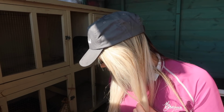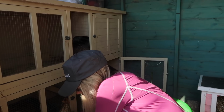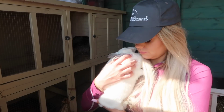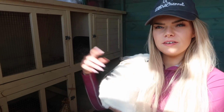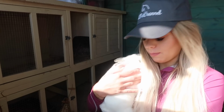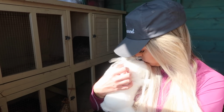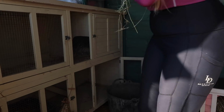Sorry the lighting's so rubbish, but it looks like Tallulah's going to stay in here with me while I clean her out. And come say hi. I might lock her in this hutch here, otherwise she can be a bit of a pain. You're hiding in my hair. So I'm going to pop her in here.